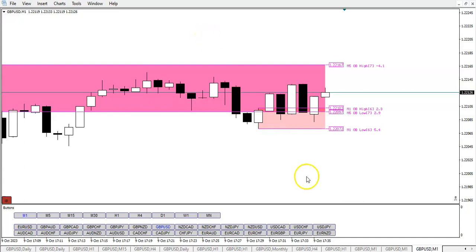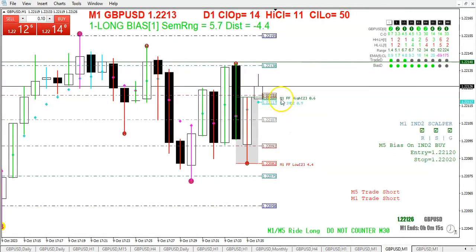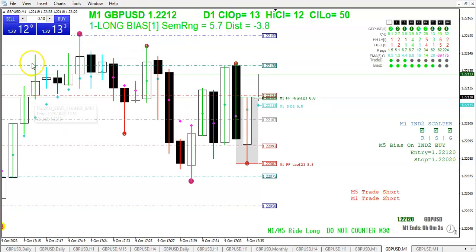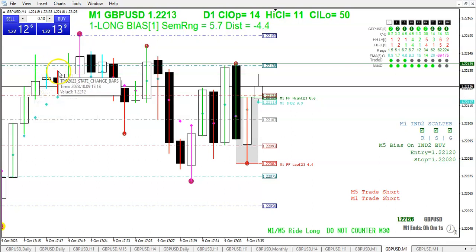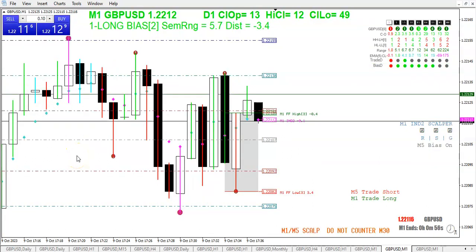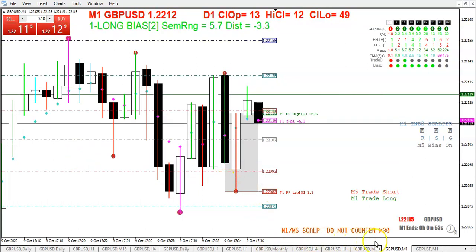And that would be an inside bar. Here's an inside bar, and here's an outside bar. Or it could be a higher low, higher high bar, or a lower high, lower low bar. Those are the only 4 states that there are. But I noticed something about outside bars.